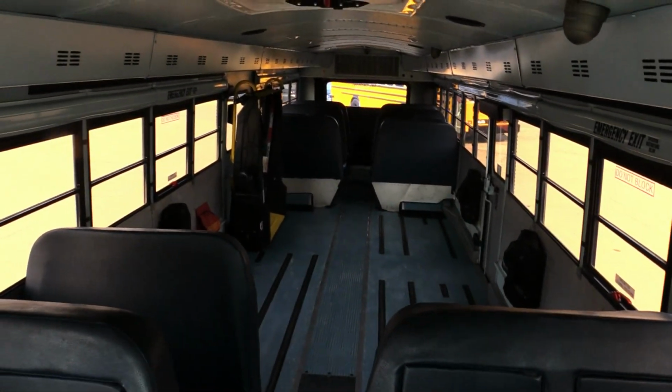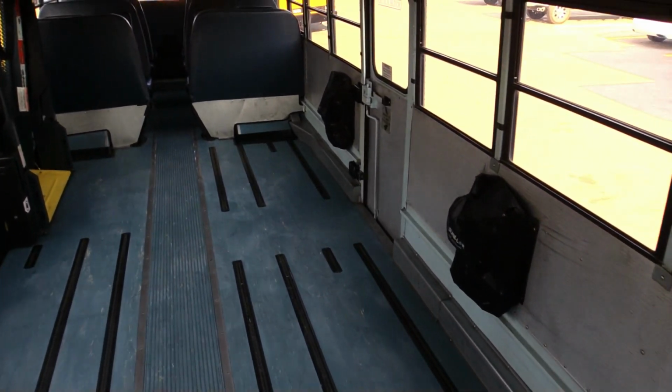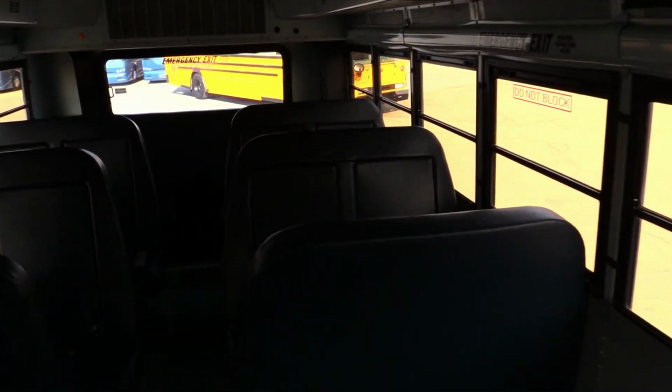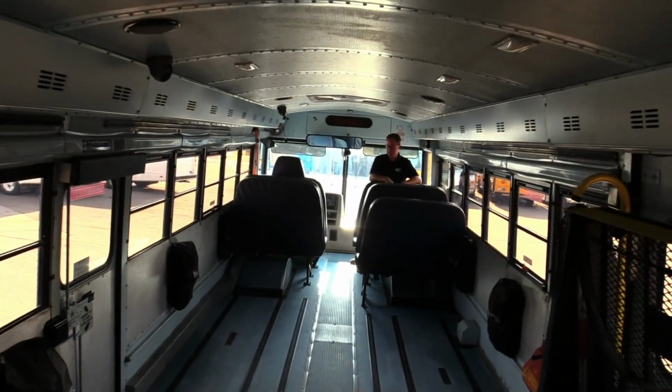Really clean inside, a great foundation for a schoolie if you're going to do one. Large duct AC system. Let me tell you, it's hot here in Vegas and this bus is cool. If you're looking to transport people, they're going to be comfortable in here. Look at that, seats are also in great shape too.